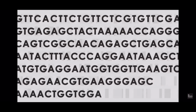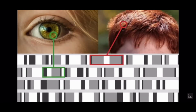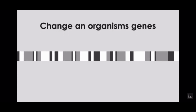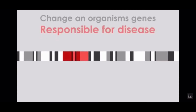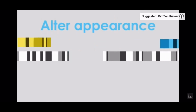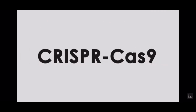Genes are sequences coded into strands of DNA that determine our traits and appearance, and in some cases, the diseases we may get. Scientists are able to edit these sequences to change the expression of an organism's genes. For example, they could delete a gene responsible for the development of a disease, or even alter its appearance. The technique Dr. He reportedly used for his experiment is known as CRISPR-Cas9.